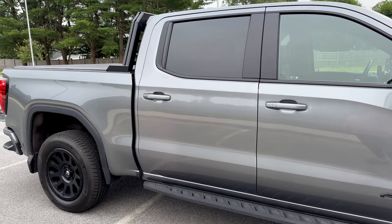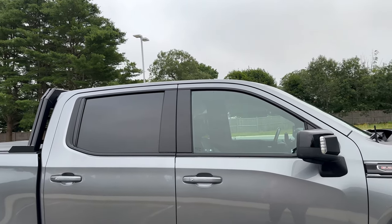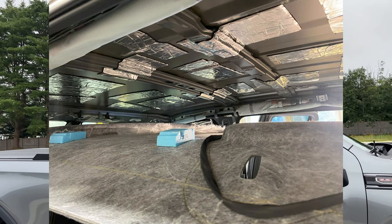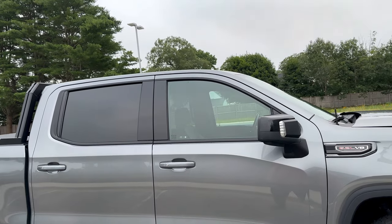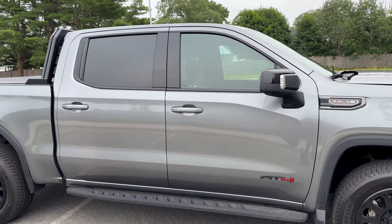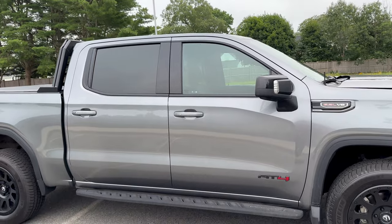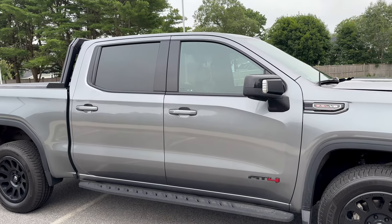But anyways, headliner, I dropped my headliner and did about 60% coverage of CLD on the roof of the truck. There's literally nothing up there from the OEM. It's terrible. There's kind of nothing anywhere on this truck for the price that this costs. It's kind of a joke, but I'd argue most people are probably not looking for an extremely quiet ride when they buy an all-terrain version of a pickup truck.